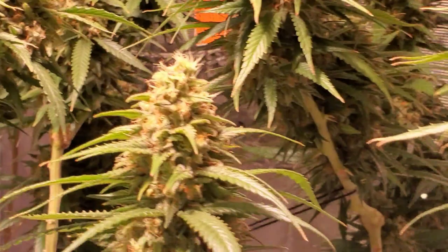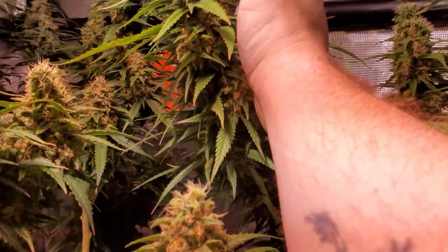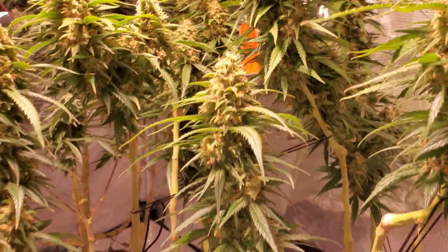Zoom back a bit here. You know, these buds are getting huge, just massive. Every one of them's pop can size. Even these little guys down here, they're half a pop can at least. Just gorgeous, gorgeous buds. And then we'll move on to the Crown Royale.